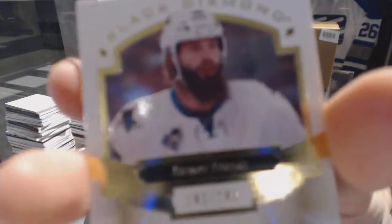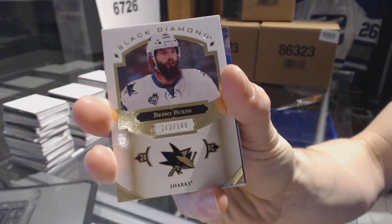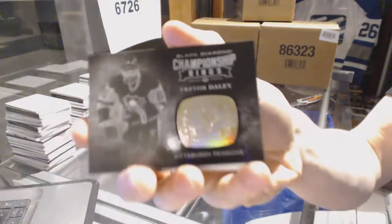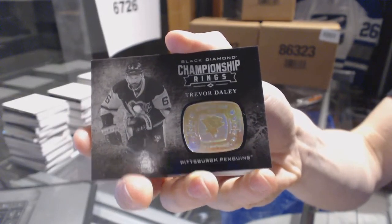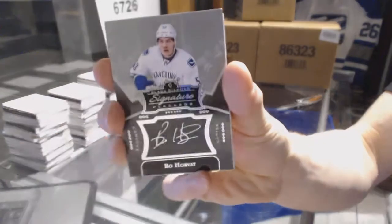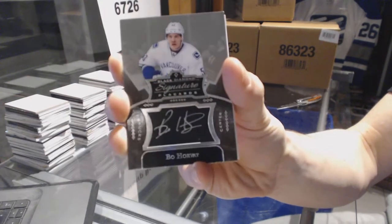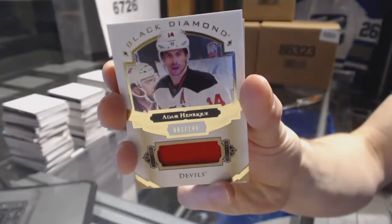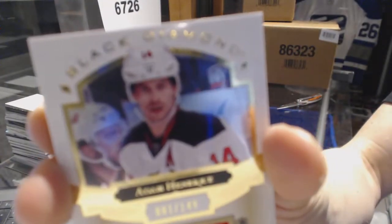Got a base card, number to 249 for the San Jose Sharks, Brent Burns. We've got championship rings for the Pittsburgh Penguins, Trevor Daley. Trevor Daley, championship rings for the Penguins. We've got signature placards for the Vancouver Canucks, Bo Horvat. We've got a base jersey number to 149 for the New Jersey Devils, Adam Henrique.